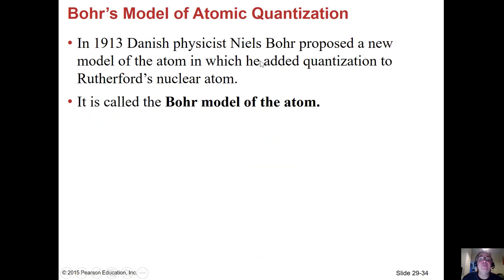So Niels Bohr, 1913. Again, this is relatively recent stuff in terms of physics. Newton was in the 1600s. This is the 1900s. So anyway, Bohr proposed a new model which added quantization to Rutherford's model. We're taking classical mechanics and trying to add this idea of quantization, where you could only have certain allowed energy levels. And it turns out certain allowed angular momentum, certain allowed radii when electrons go around the nucleus. This is called the Bohr model of an atom.